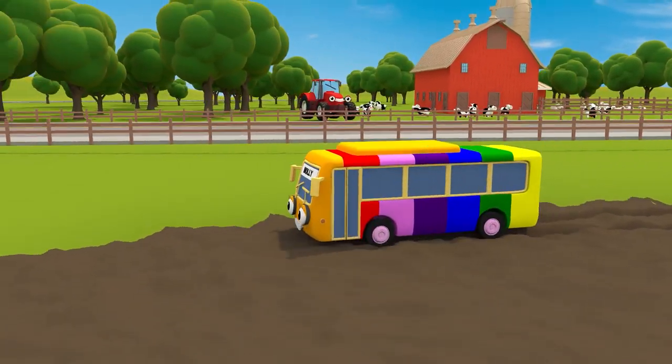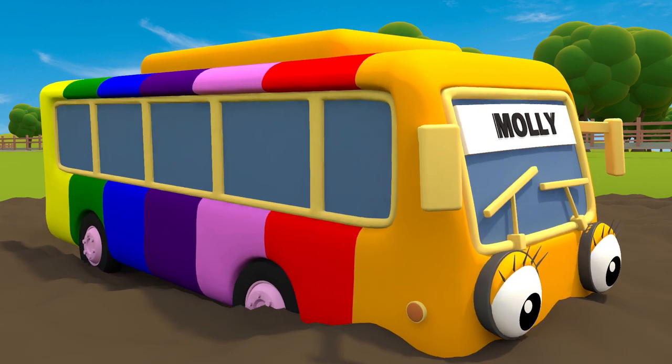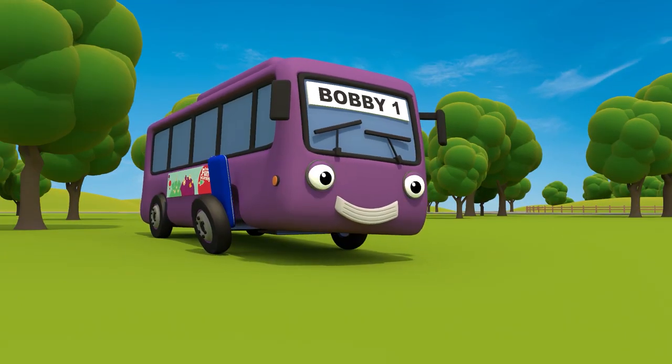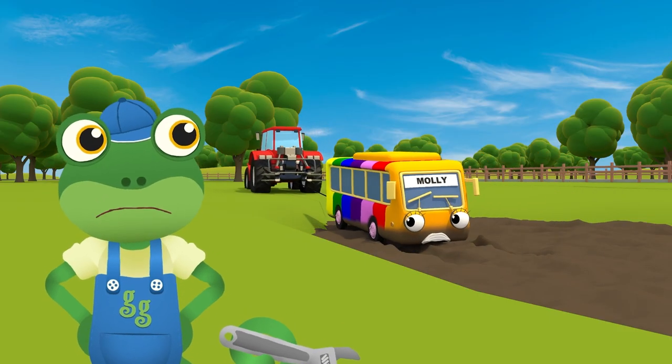One rainbow bus is playing in the muck. She turned round but got herself stuck. Daddy called Gecko and Gecko said, "No more buses playing in the muck."